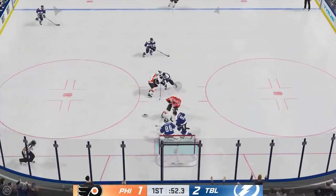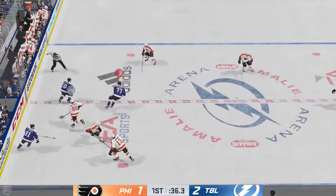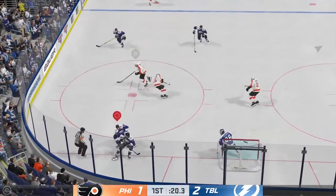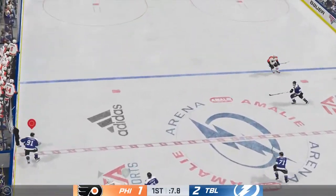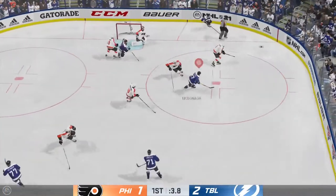Goes right to the crease. All smart heads out play to poke that one away. The Flyers pick up the puck here in the neutral zone. Excellent stick work on the play. Taken along the wall by Stamkos. Here's a chance, a two-on-one. Can't connect.